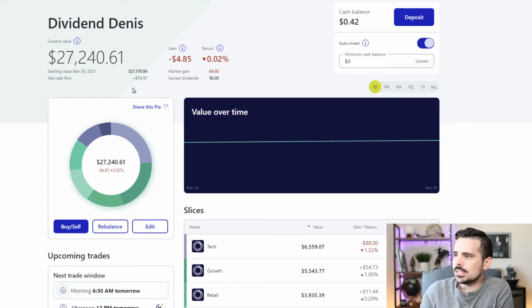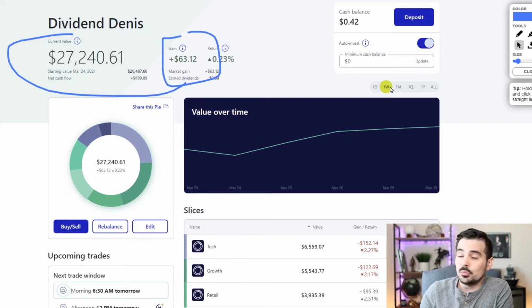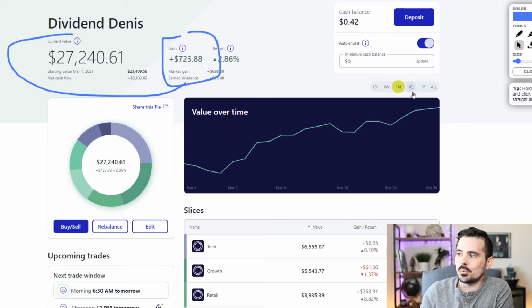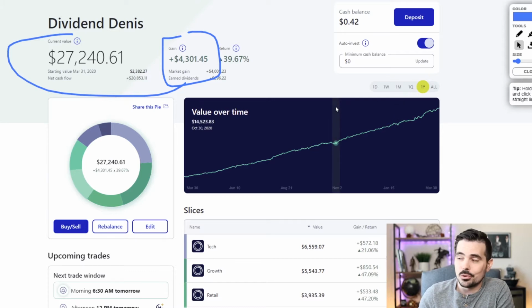So you can see here, our current value is sitting at $27,240. So this is currently the highest the portfolio has ever been. We were down about $485 for the day as of this recording. If we go to the last week, we're actually still up $63, which is really nice. And then over the last month, we're still up $723. Now, the market's kind of been up and down with some tech stocks. So we do have some tech stock in here that is not technically dividend paying. So that's kind of brought the portfolio down a little bit. Over the last quarter, we're up $472, and in the last year, we're up $4,300.